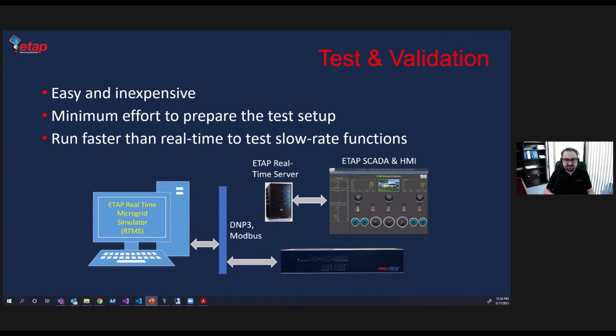It sends the measurement data through MP3 or other protocols to the hardware, which is the ETAP Microgrid system. At the same time, it is receiving back the dispatch commands and applies the commands to the assets in the system. I will show these demos in the next part of my demonstration.